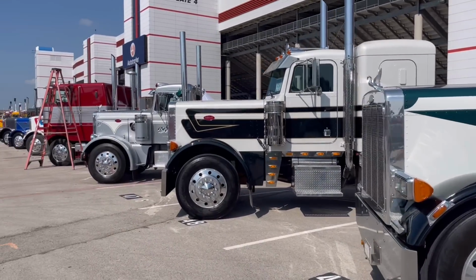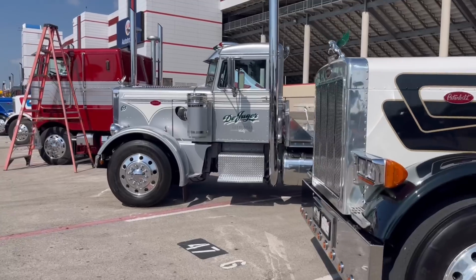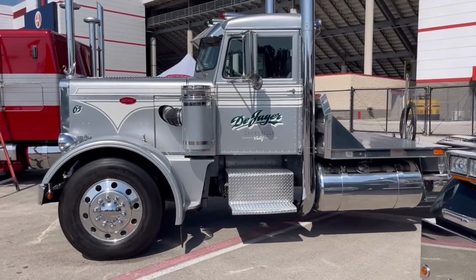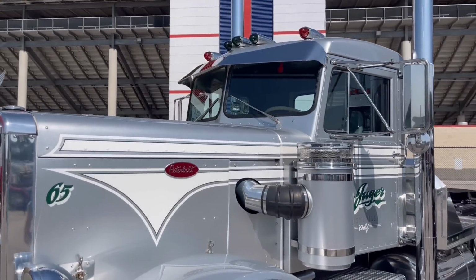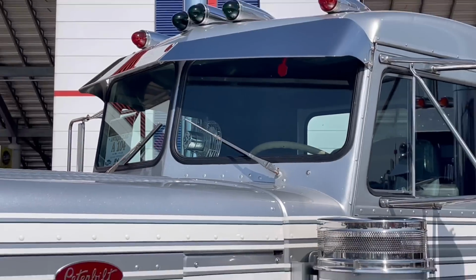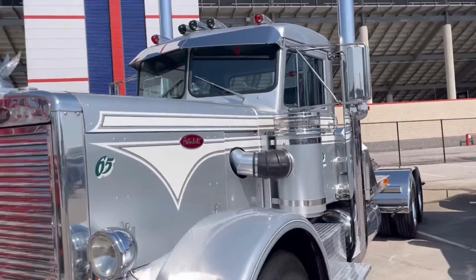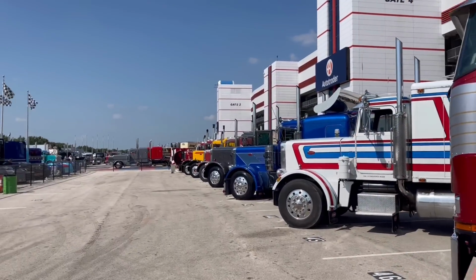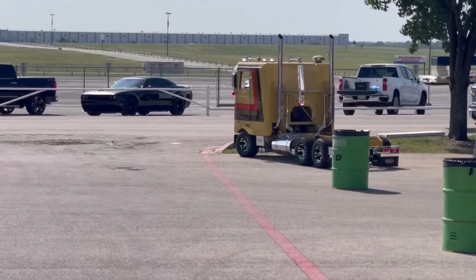Man, so cool. It was back when trucking was actually trucking. Imagine that, you had no AC, you just had that little fan on the dash. You're just cooking in there. Got the vent windows. Old cab over. All kinds of old school. There's so many nice trucks. Oh, look at that little mini cab over.